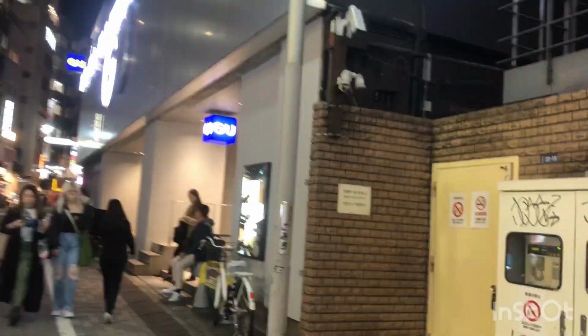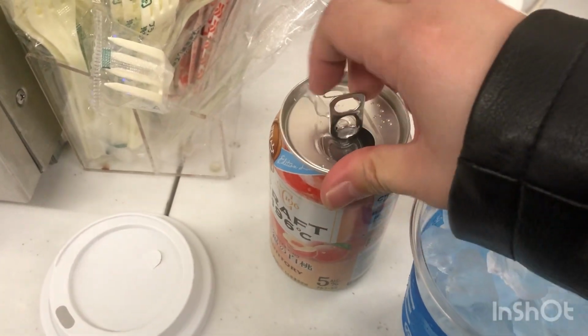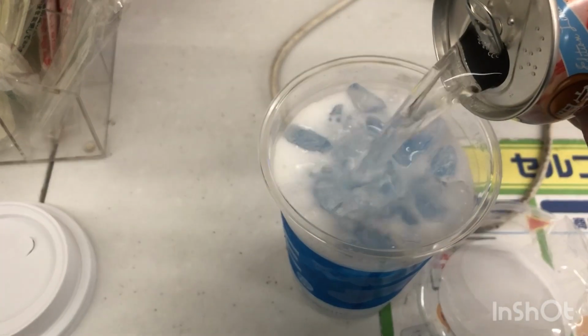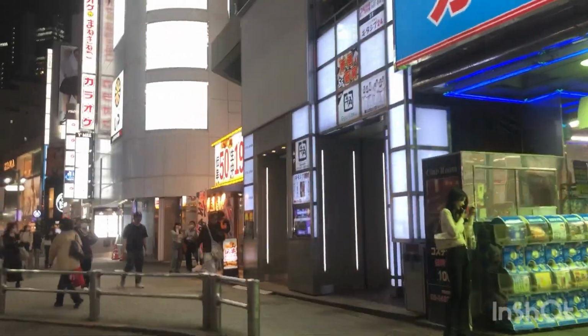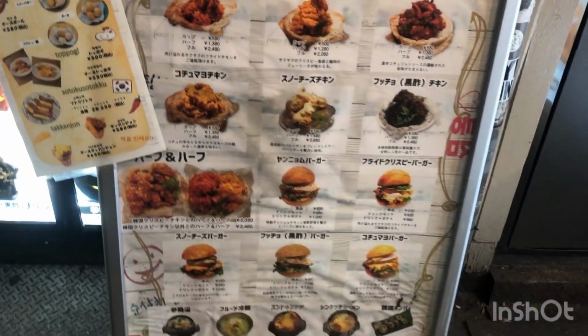I'm craving some beer, so let's go. This is my favorite beer. This is peach flavor with 5% alcohol. So not too high, just the right amount. Success. Beer. Cheers. Of course, if you have some beer, you must have some food as well.